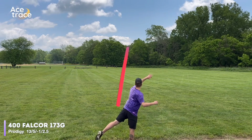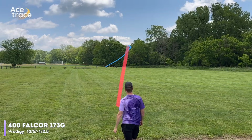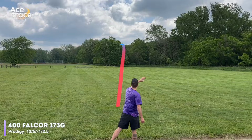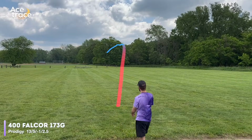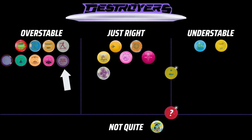And I still haven't, but Josh has, and it's tough because it means that only the Nuke delivered a truly great flight for the 13 speeds, as the Falcor was surprisingly overstable on multiple throws. Certainly not where I would have expected it to end up, but the flights don't lie.